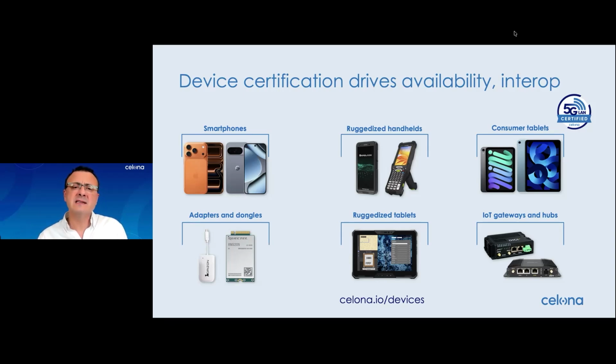And all of these tested and verified devices are categorized publicly on our website. If you go to celona.io/devices, you'll see all of these. Customers can browse device types, vendors, and find specific capabilities supported and so forth.